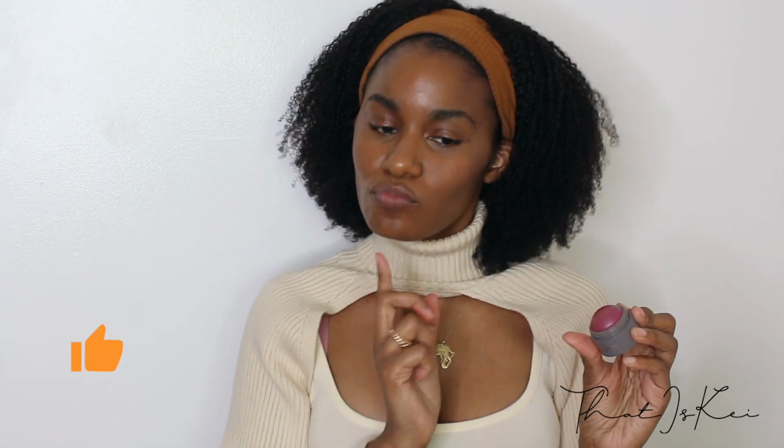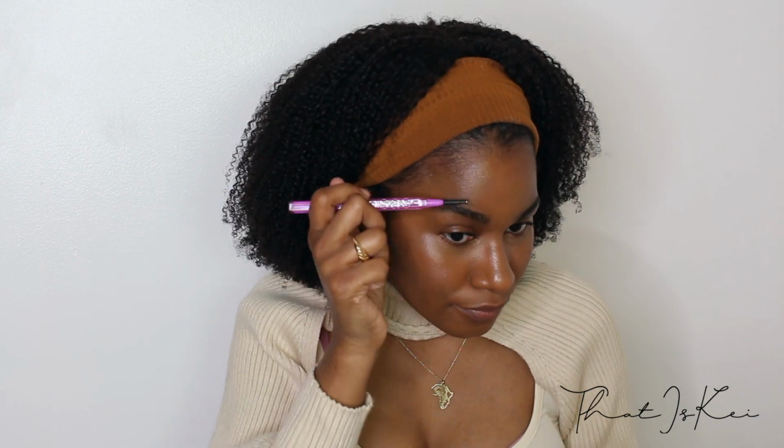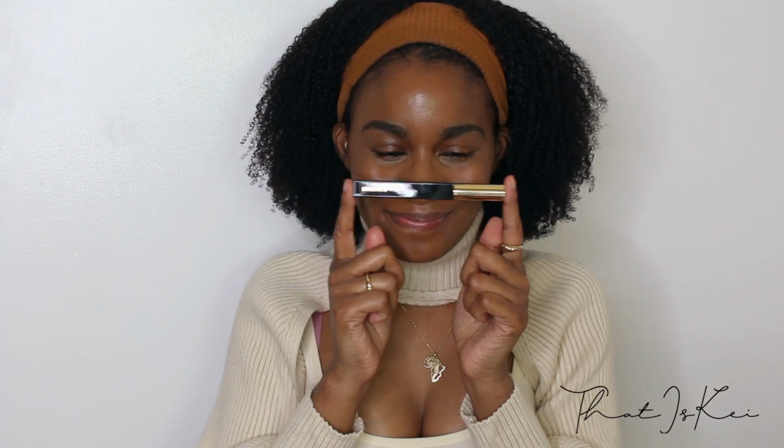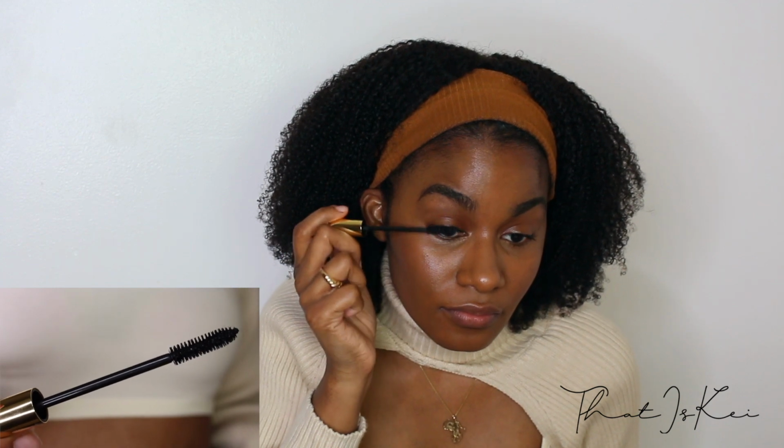Really love this stuff. You can also add these kind of products to your eyelids as well because they're so lightweight, but I chose not to do that for this specific look. And then I'm going to quickly do my brows. I'm not using Merit's products for this, but they do have a brow gel on their website that is highly ranked and has so many awesome reviews, so definitely check that out if you're interested.